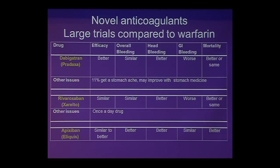significant. Another issue with dabigatran or Pradaxa is that about 10% of people get pretty bad stomach ache. The drug itself requires acid to be absorbed, and so it actually has acid in it. There's evidence that if you take a proton pump inhibitor, getting back to the proton pump inhibitor question, that actually can help alleviate those symptoms.